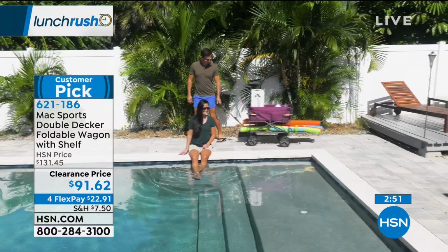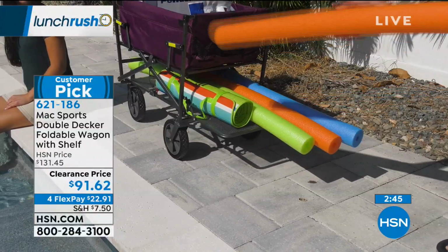I love Grace's comment. She said she owned this in a different configuration, but she takes hers to the flea market, to the beach, and then she also used it for moving one time. Oh, yeah. So again, it's one of those practical purchases.